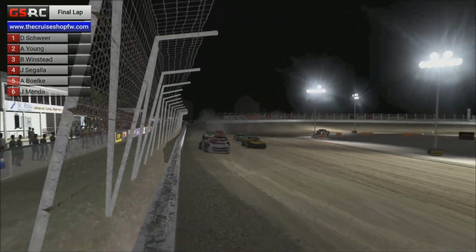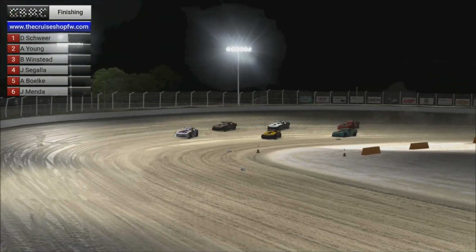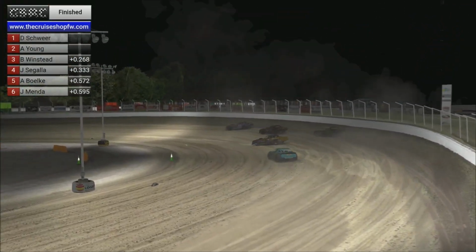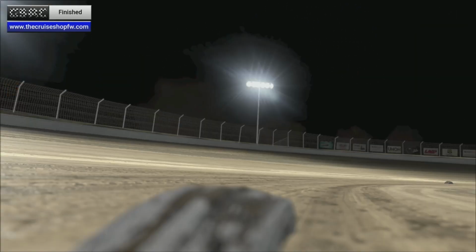Winstead in the number 2, side by side. They have 2 more corners to go. The white flag is waving. It looks like the transfer positions are safe. Wait, there's a bit of a drive up on top. He's not going to get there. Joe Segala will have to settle for 4th. Schwer and Young go 1-2. Winstead, Segala, Belke will have to work a little harder to get into the last chance qualifier along with Jason Menda.